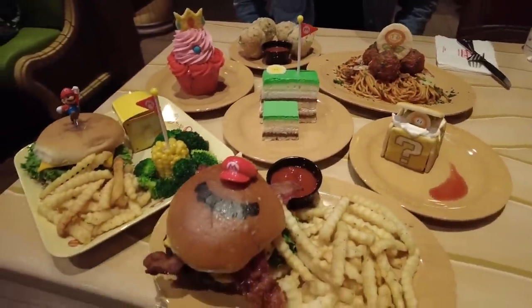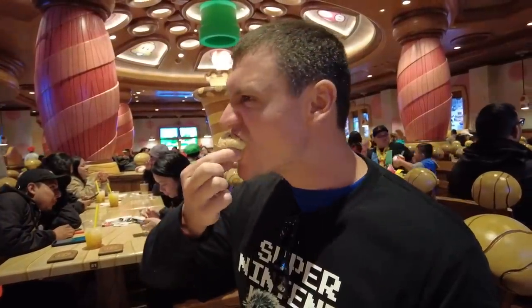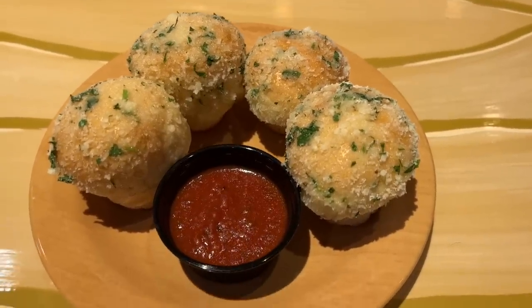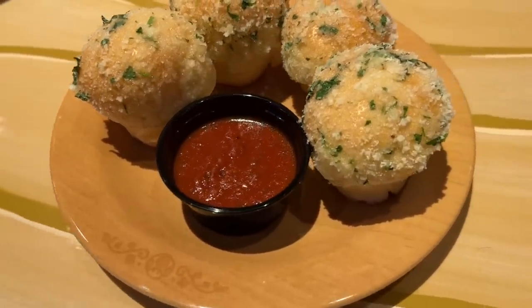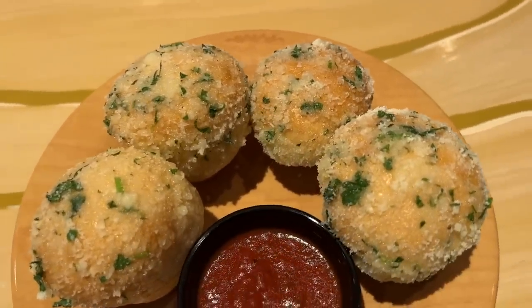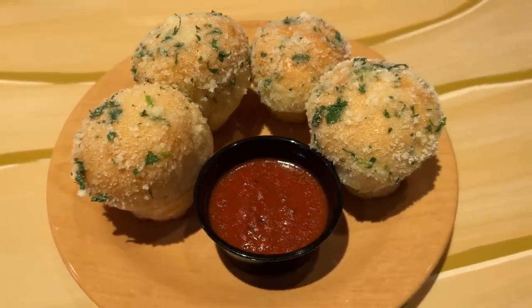Let's eat. All right, let's try a Toadstool Knot. Fluffy bread. Let me tell you, I don't get a lot of garlic, but I do get a lot of Parmesan and parsley. Let's try it with the marinara. Standard marinara, a little acidic, a little sweet.